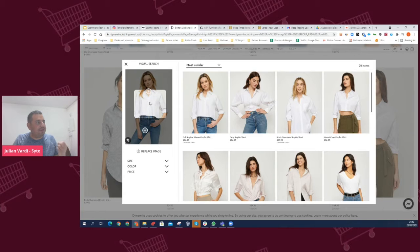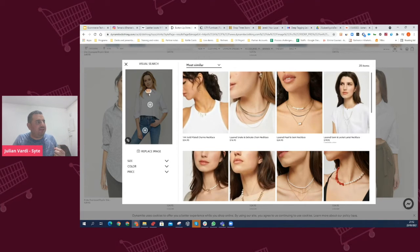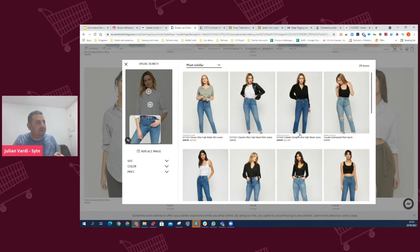So we have tagged the shirt. We've even tagged a necklace. And now I can look at the jeans and see similar jeans. Continuing the journey, I like the jeans with a torn knee. And now I go to the PDP.